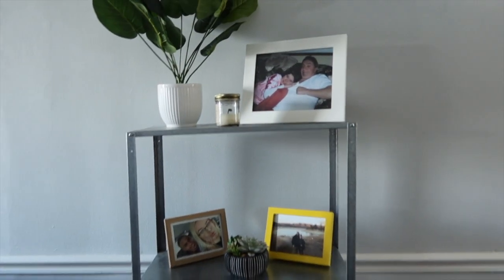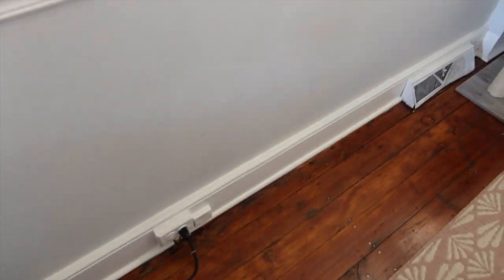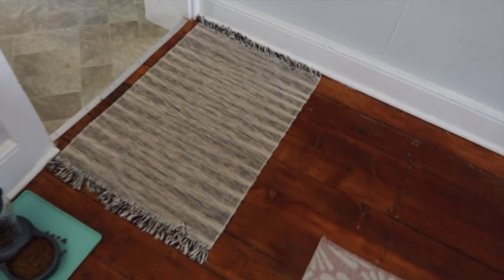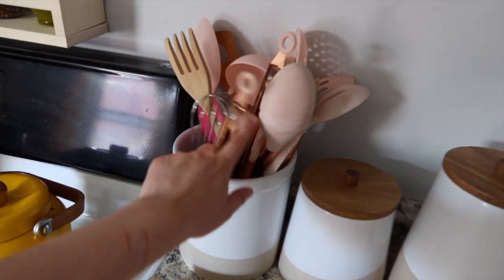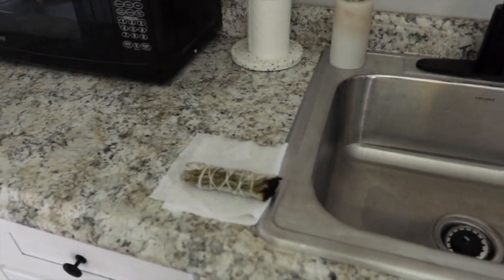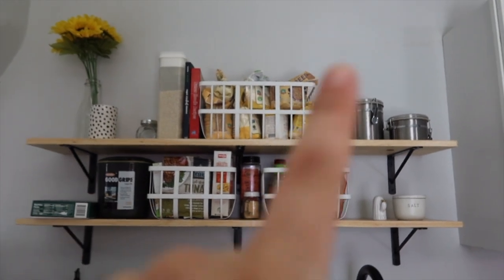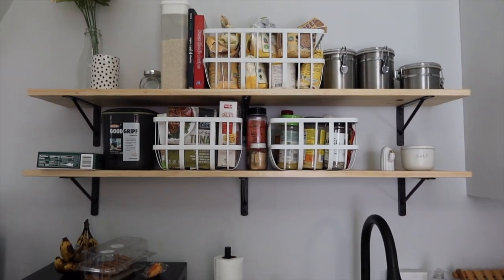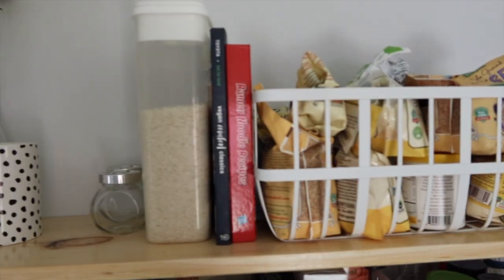Have this little shelf up right now, just holding some random things. It's not put together yet. Have a wine rack here that I need to figure out a table or something for. The cat tree, the cat food. This little mat is also from IKEA. I got these from At Home. All of these pink utensils also from At Home. I think I got those from Target. Comes with a three-piece set. I was saging earlier, so my sage is just drying out. I have the shelving up here organized. I just have bins of easy grab things, pastas, dry goods, things like that. Have the little salt and pepper here for cooking, recipe books, rice.